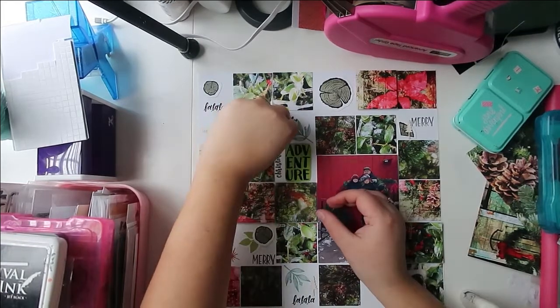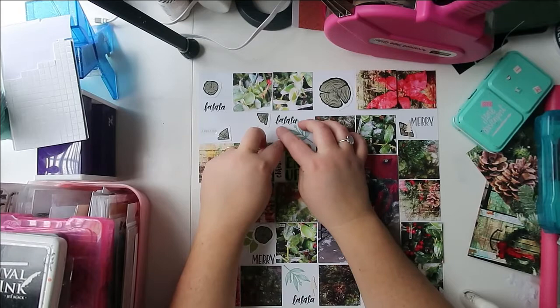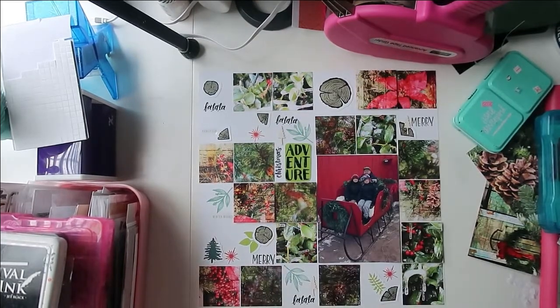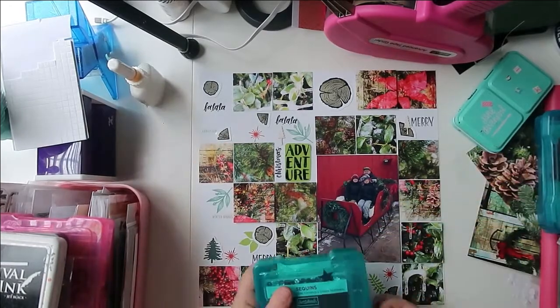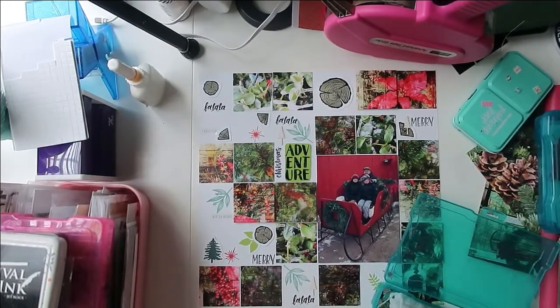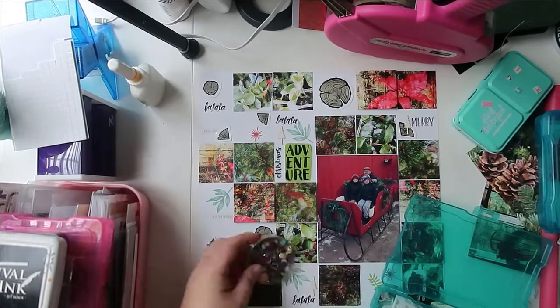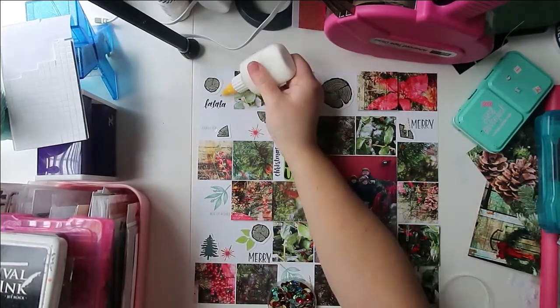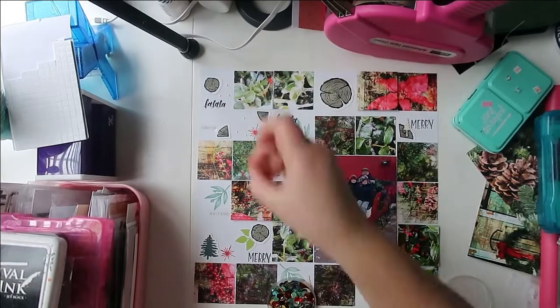But I just wanted to add a few extra textures to the layout, so I went into my Christmas stash and I found these little tiny trees. They're a wood veneer, but they're a little bit harder. I'm not quite sure how to explain them, but they come from Stampin' Up! And they were just the right size, and they're a little bit of an off-white, so they kind of stand out from the background a little bit and just have that extra texture like a wood veneer.